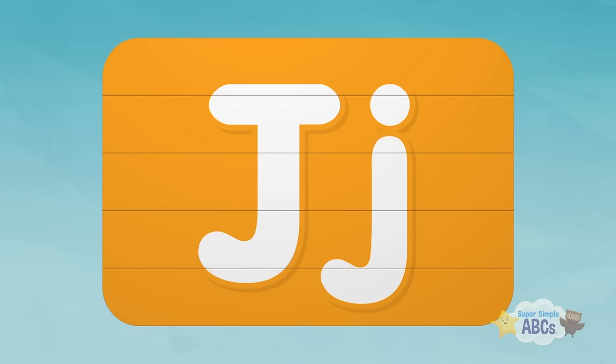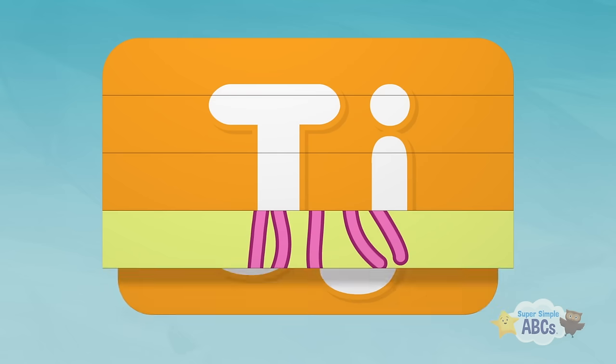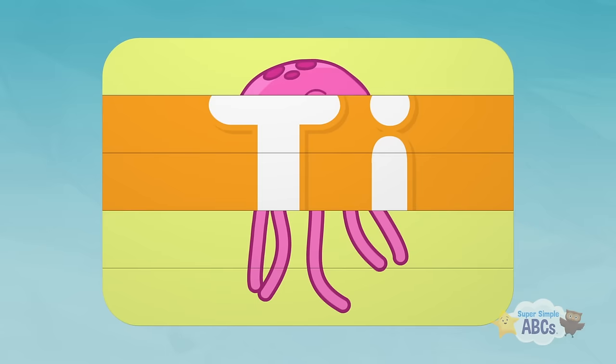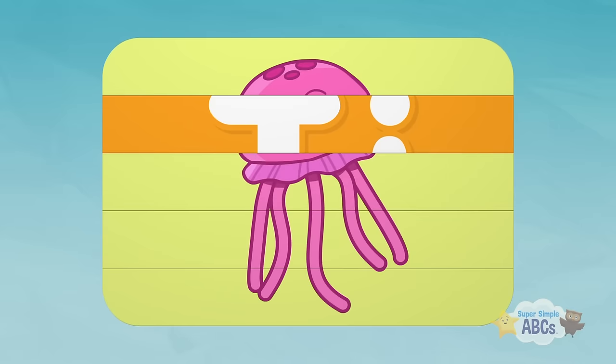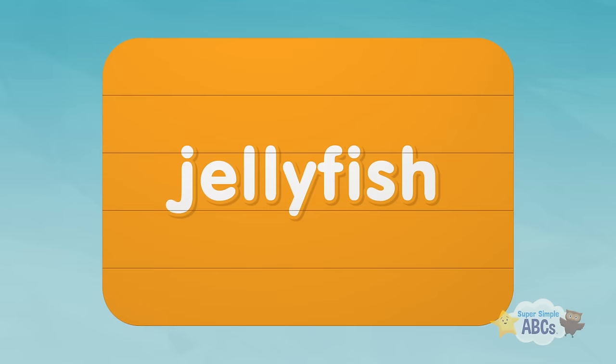Let's try another one. Some pink lines. Do you know what this is? Oh, I see some spots. What could this be? Jellyfish starts with the letter J.